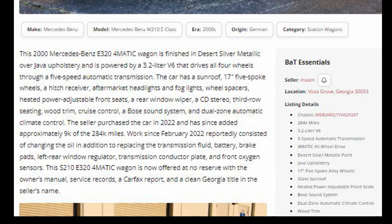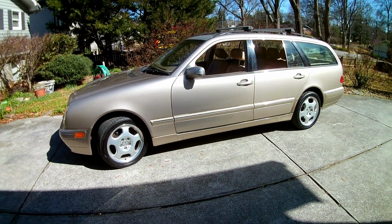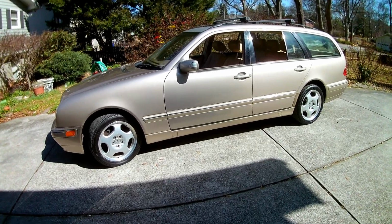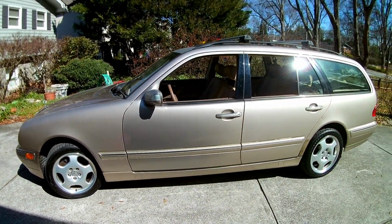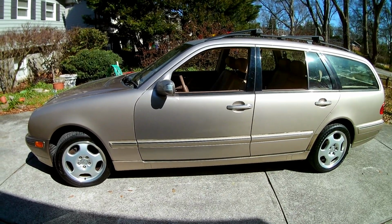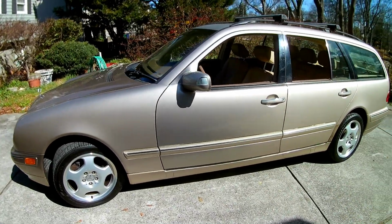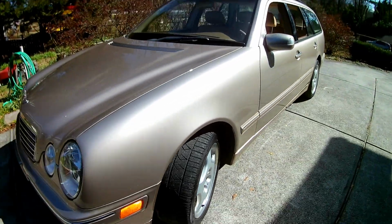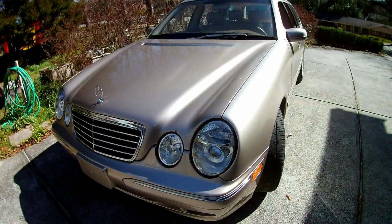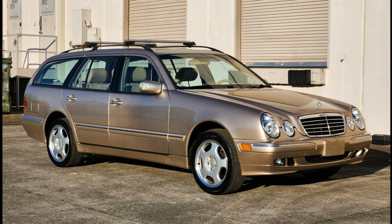Back to the review. The W210 was Mercedes' internal model code for this version of the E-Class, which was sold from 1996 to 2002. This car is actually not a W210 because it is an S210. In German, for some reason, the W meant sedan and the S meant wagon for internal model designation codes. So the sedan version is the W210, while the wagon version is the S210. Go figure.